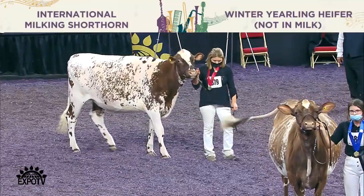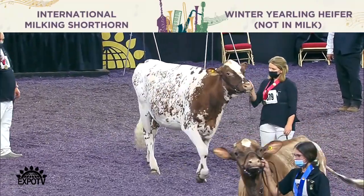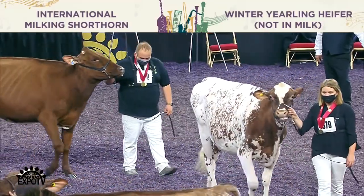Second over third, I think we follow the pattern of our first heifer. She's got that depth of heart. She's got that depth of flank that follows the pattern of our first heifer. Second over third, she's just so much more open, so much more drop.